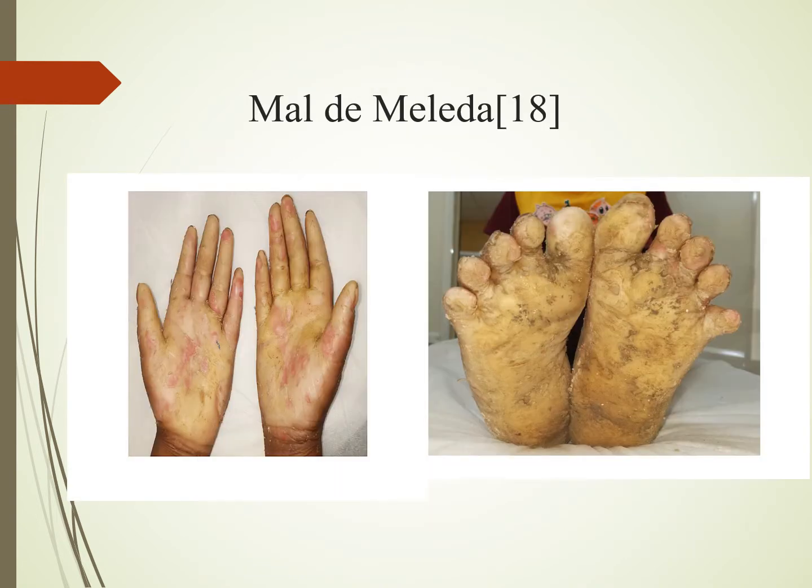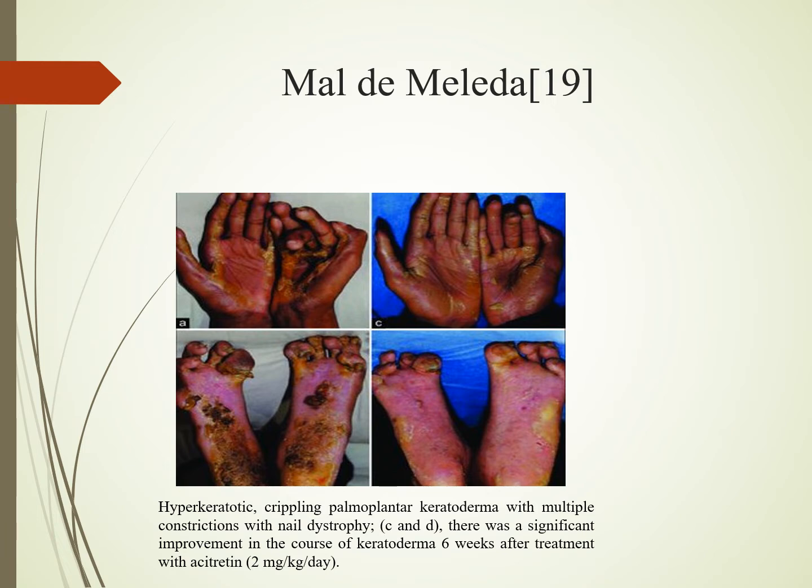On the slide, you could see the clinical features of mal de Meleda. You could see the diffuse hyperkeratosis of the palms and soles. Especially, you could see the hyperkeratotic, crippling palmoplantar keratoderma with multiple constrictions and nail dystrophy. Also, you could see the deformation of the fingers, soles and palms. There was a significant improvement in the course of keratoderma 6 weeks after treatment with acitretin 2 mg per kilogram per day.